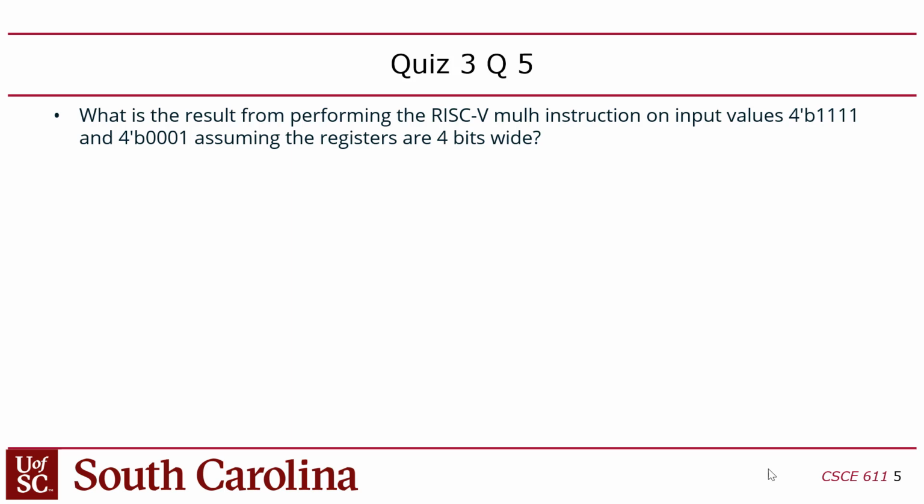So -1 is, you guys remember -1 in 8 bits? Should be all 1s, yeah. So 1111 and 1111. Right, so the mulh is going to give you that. However, if you did the mulhu instead of the mulh, then it's going to be different, because now you're going to have 15 multiplied by 1, and the result is 15, right? And in 16 bits, 15 is going to be that, right?